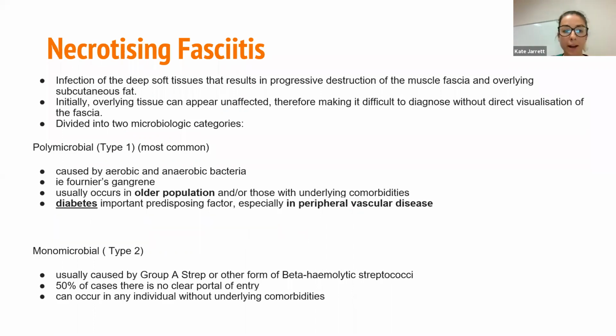So just a little bit about necrotizing fasciitis. It's something that's really rare, but we do see every now and then in the ED, and it needs to be diagnosed urgently, and can only be diagnosed via surgical exploration. It's an infection of the deep soft tissues that results in progressive destruction of the muscle fascia. Initially, like this lady, the overlying tissue can appear unaffected, so it is very difficult to diagnose.